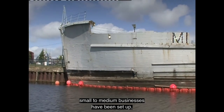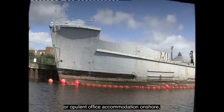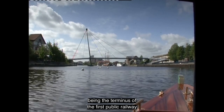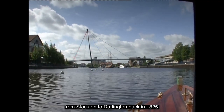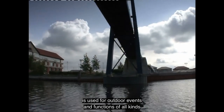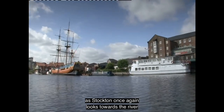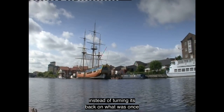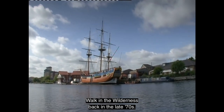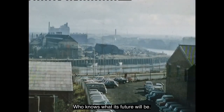All along this stretch of the river, small to medium businesses have been set up, either on the river, like the Teesside Princess dining cruises, or opulent office accommodation onshore. A far cry from its historic industrial heritage, being the terminus of the first public railway from Stockton to Darlington back in 1825. Further on, a replica of Captain Cook's Endeavour is used for outdoor events and functions of all kinds, and is overlooked by restaurants and bars, as Stockton once again looks towards the river, instead of turning its back on what was once an ugly industrial wasteland made famous by Margaret Thatcher's Walk in the Wilderness back in the late 70s. But at the time of recording this, the Endeavour replica is up for sale. Who knows what its future will be?